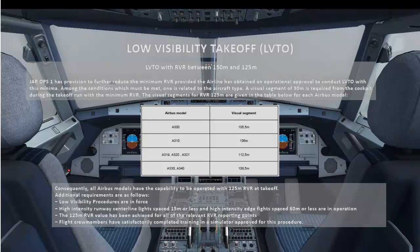Low visibility procedures are in force. High-intensity runway centerline lights spaced 15 meters or less and high-intensity edge lights spaced 60 meters or less are in operation. The 125 meters RVR value has been achieved for all of the relevant RVR reporting points. Flight crew members have satisfactorily completed training in a simulator approved for this procedure.